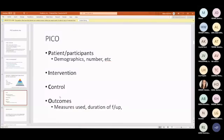PICO, as you can see, stands for patients, intervention, control measures, although that can be slightly difficult to pick apart sometimes if you have a non-randomized study, but if you can pull apart what they're trying to do with the paper, then you can put those into intervention and control, and the outcome measures used. And actually the outcome measures are often some of the most important bits to critically appraise, because that's where the real nitty-gritty of what they've done with the research and how it applies to your patient population and the internal validity of what they've done really applies.